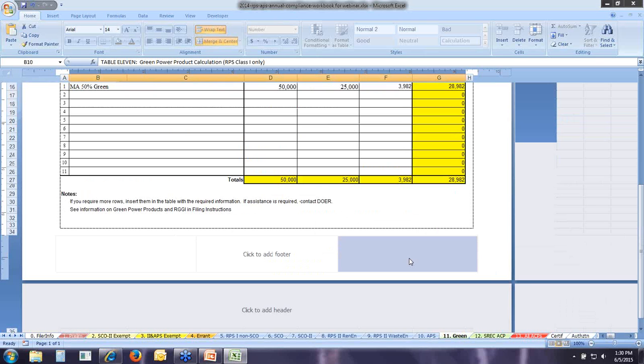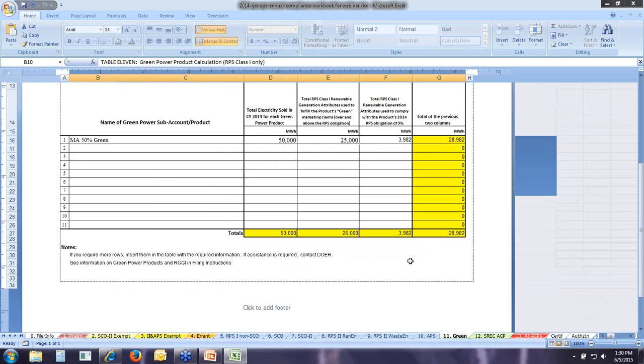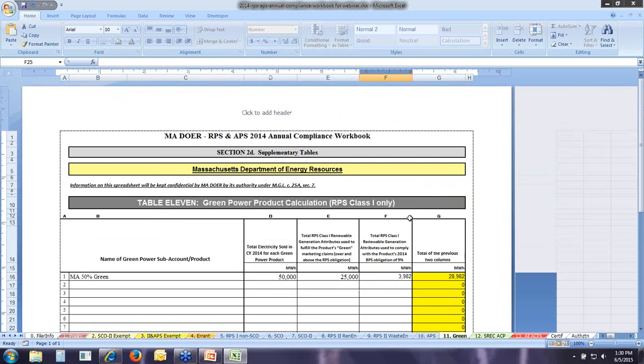So moving on to the green tab, most suppliers will not have to use this. This is used only to document green power products that represent Class 1 RECs, the retirement of Class 1 RECs. So if you have a green power product offering that does not include the retirement of Massachusetts Class 1 RECs, you do not need to list it here. This is only for the purpose of capturing information on Class 1 RECs that were retired as part of a green product offering, so that those can be retired in the RGGI market.